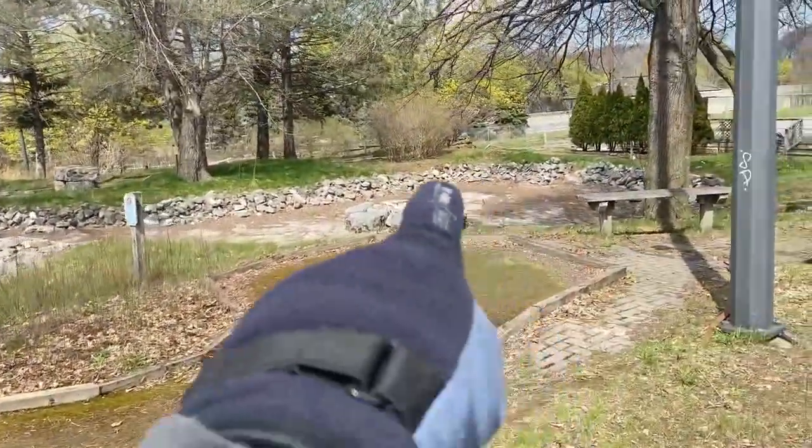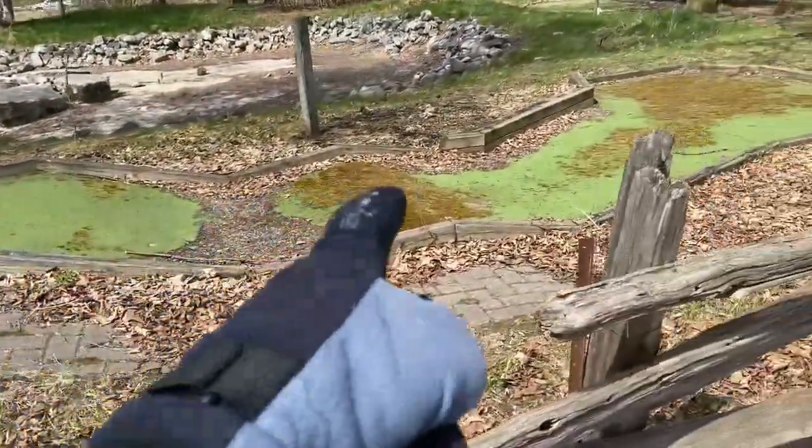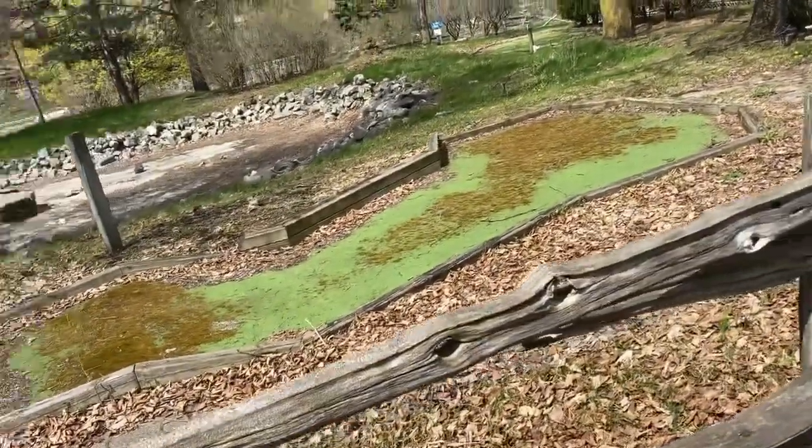So we're here at this abandoned Mini Putt. Now, from what I understand, there was a guy that owned this, and he has a beautiful Mini Putt, maybe no longer, down in Florida. Right in there, that used to be a water fountain in the middle. You can see the growth right there, what was once a putting green.